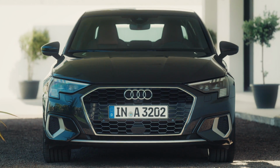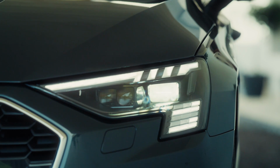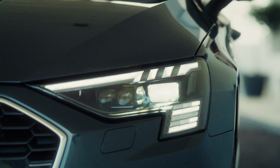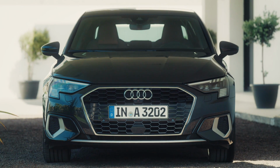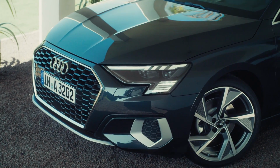LED headlamps are now standard. Optional, you get matrix LED. Then you also have the cascading turning indicators. They also include a new daytime running light, which is adjusted to the trim level you picked. For example, a vertical LED signature for the sporty S-Line or horizontal LED stripes for the other trims. You also see that the front grille is way bigger now in this generation. However, hatch and sedan are just the same here in the front.